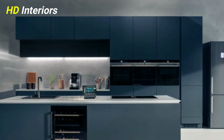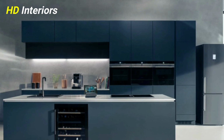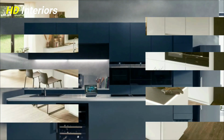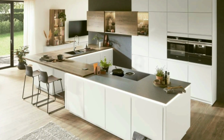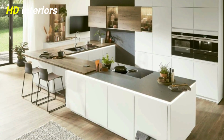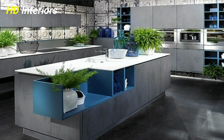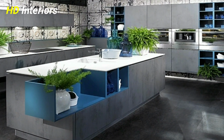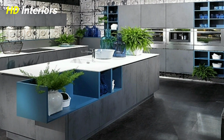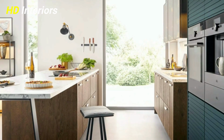Paint and save on cabinets. New cabinetry can account for between 30% and 40% of your kitchen remodel costs. So, if you're happy with their location and functionality, but the finish is dark or dull, consider painting them instead of replacing them. It's a fairly labor-intensive, but doable DIY project, and your wallet will thank you.